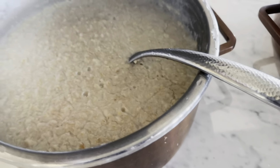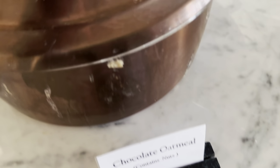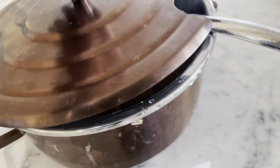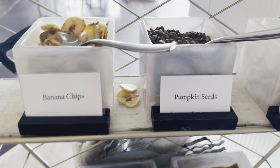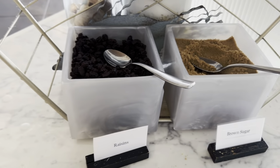And then this looks like just regular oatmeal. And this one says chocolate oatmeal. What? And then you have all kinds of these little extras that you can put on for breakfast. All right, so this looks insane. I'm going to pig out. I have never seen this nice of a spread for under 50 bucks.